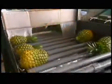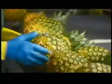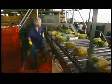Now back to the pineapple factory, where the first-class fruits pass under a shower of hot wax. Fans cool and harden the wax into a coating that creates an air barrier. This slows the ripening process, ensuring the pineapples don't over-ripen by the time they arrive at their export destination.